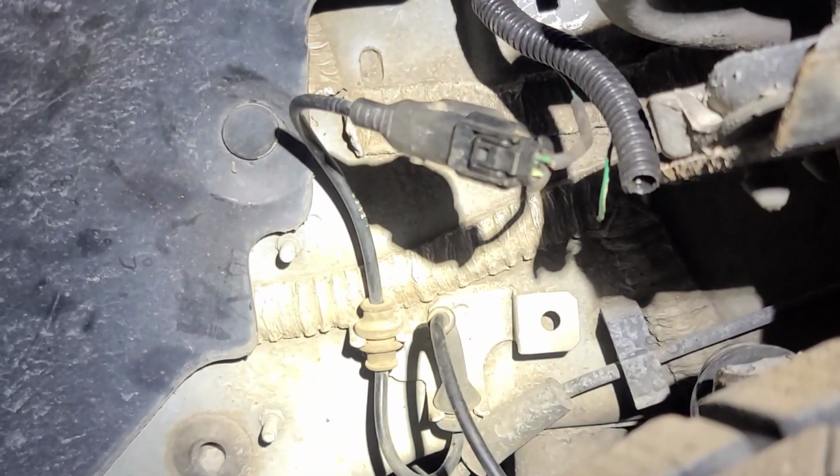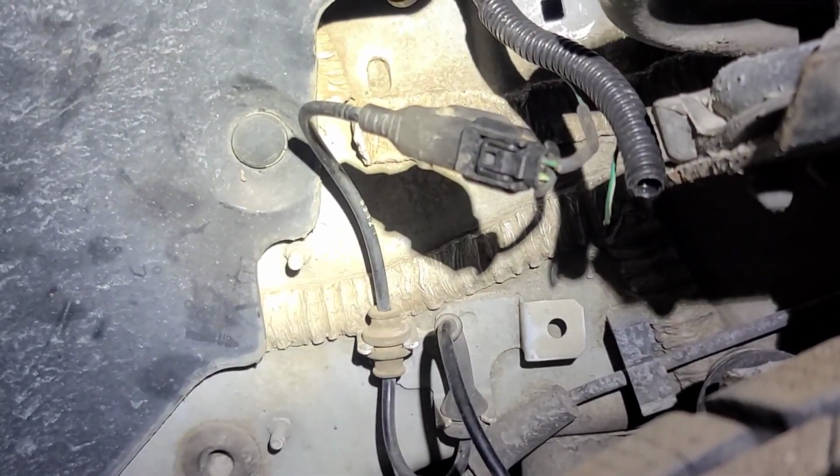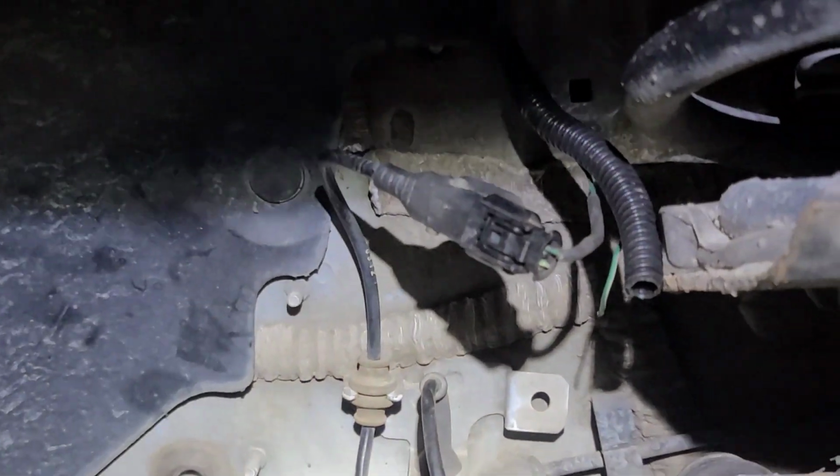So I did a light tug test on the other wire that I didn't repair, and it was broken right where it goes into the connector. So now we're gonna have to see if we can source that connector. Damn.